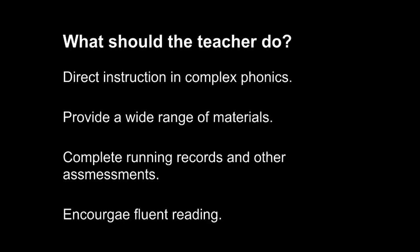We're transitioning from decoding into those things starting to become automatic. Remember how I talked about the difference between skills and strategies? Those decoding strategies are becoming automatic skills for these students. They're in transition.